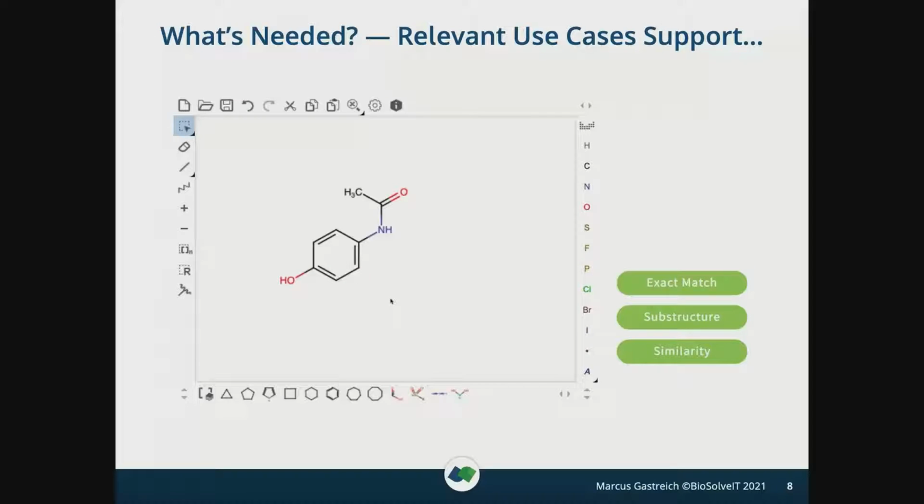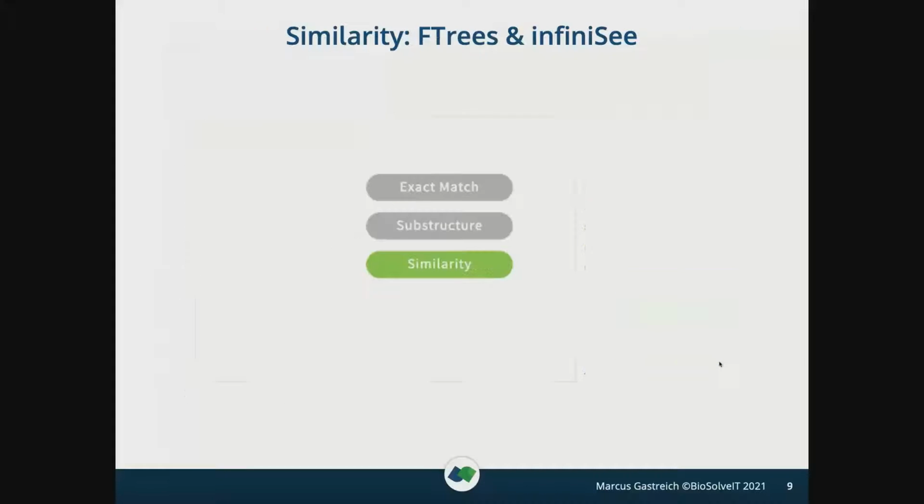I think that's the obvious use cases for which we need the support, at the first level support. This is one of the typical drawing widgets that you see on compound makers, compound providers web pages, where you draw a compound, and after you've drawn your compound, you can choose between finding an exact match, finding a substructure, or searching for similar compounds in whatever database is behind or chemical space is behind. I stole this shamelessly here from our friends at ChemSpace, so Yuri, if you're in the audience, I will only talk very good about these things, so don't worry.